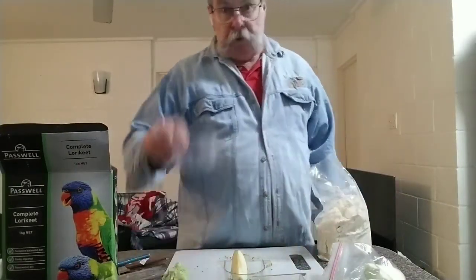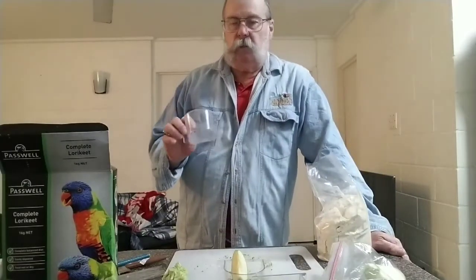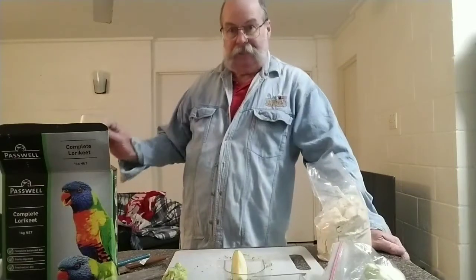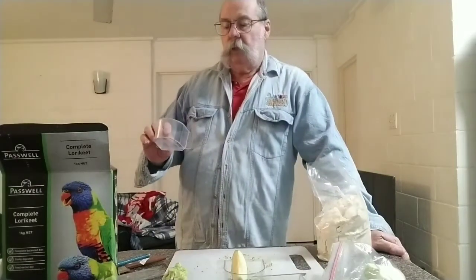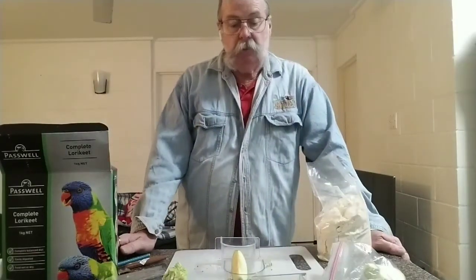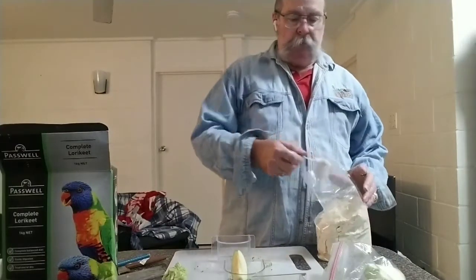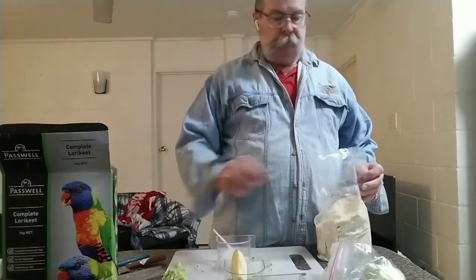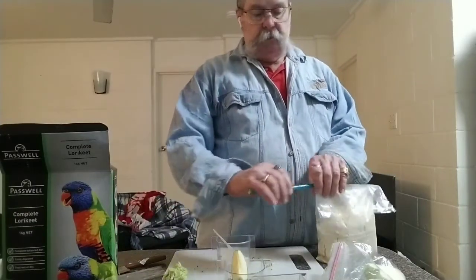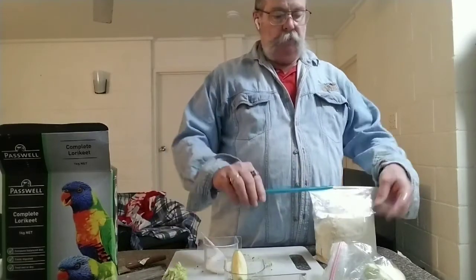Now, this is how I make up his wet mix. Normally, I take the dry mix I made yesterday, and I bring that out. Instead of throwing away the dry mix that he hasn't eaten, I turn that into a wet mix, and that's done separately by doing this. Just pretend that this is the dry mix that I gave him yesterday, which he hasn't eaten.